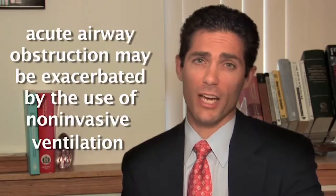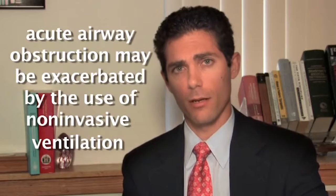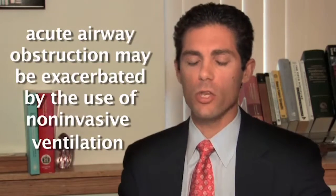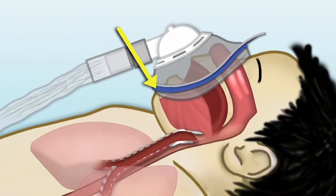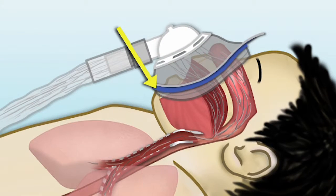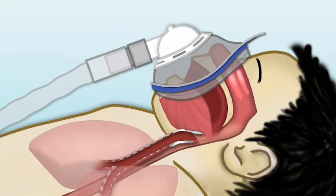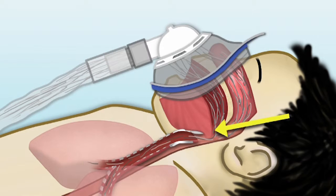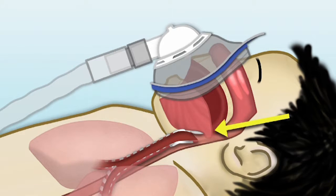Acute airway obstruction actually may be exacerbated by the use of non-invasive ventilation and is definitely something to watch for. When you apply a full face mask or the circumferential mask with the bonnet and the straps that go along with it, you may in fact displace the mandible backwards. As you put the mask on, there's pressure applied to the mandible and you may actually be forcing it back, and with that goes the tongue. And you may create a significant amount of retropharyngeal airway obstruction.